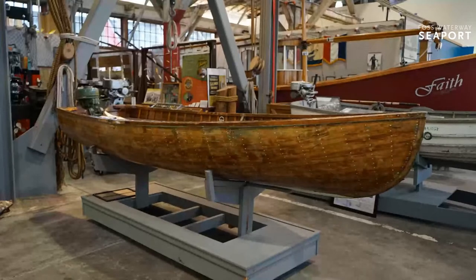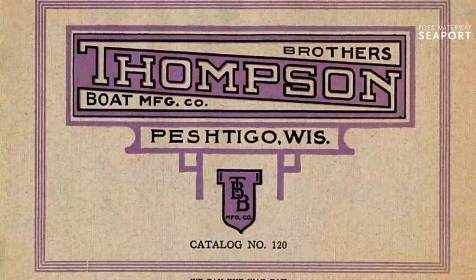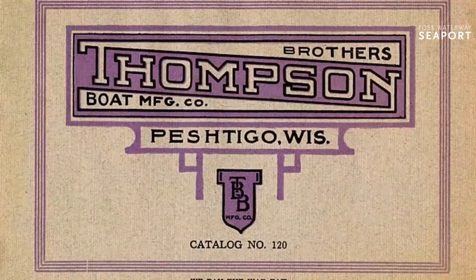I was not familiar with Peshtigo before working with the Seaport, but it was founded in the early 1900s by a pair of brothers, like, I don't know, every boat building company in the early 1900s was. And they started with canoes. Canoes were their big sort of money maker that really drew people to the company, the same way that the Willits brothers did. But as time went on, they started manufacturing more and more different boats, really for pleasure boating and fishermen throughout the area. So you'll see a lot of the Thompson Brothers seals on these beautiful wooden boats.